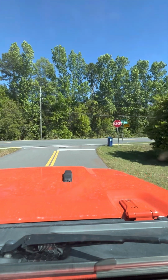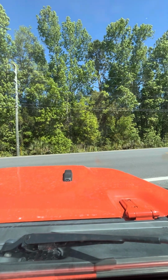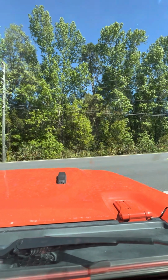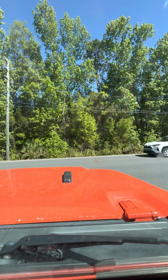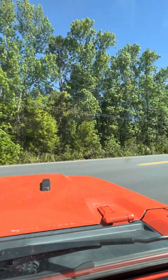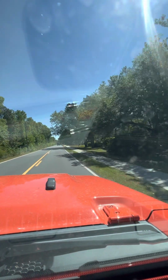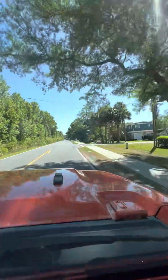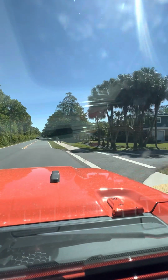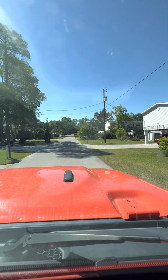That was Waverly. Now we're bouncing back to Shoreline. Again, trying not to get killed as I pull out on Shoreline. Car, let's not go. Truck too. All right, I think that guy's doing 35 miles an hour. All right. Next road is Coventry. I'm going to go down Coventry here. Again, surrounded on both sides by saltwater canals.